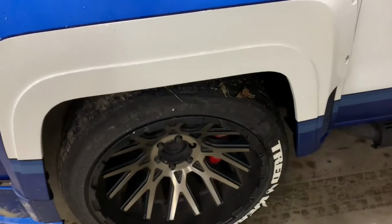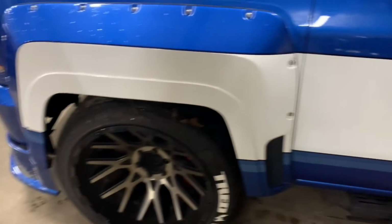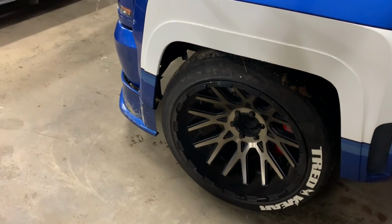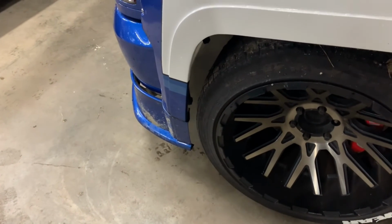So anyway, I guess the thing to do is to jack this thing up, take the tire and wheel off, and put a block behind the bumper edge and try to Porter Power it out. Yeah, absolutely.